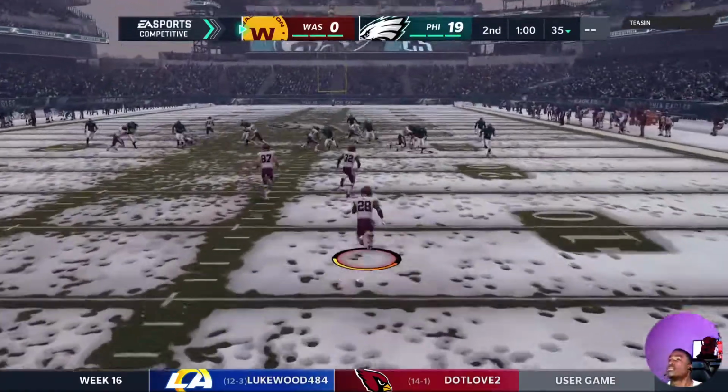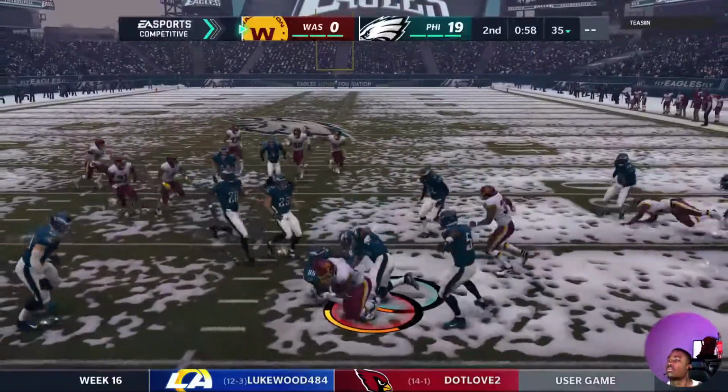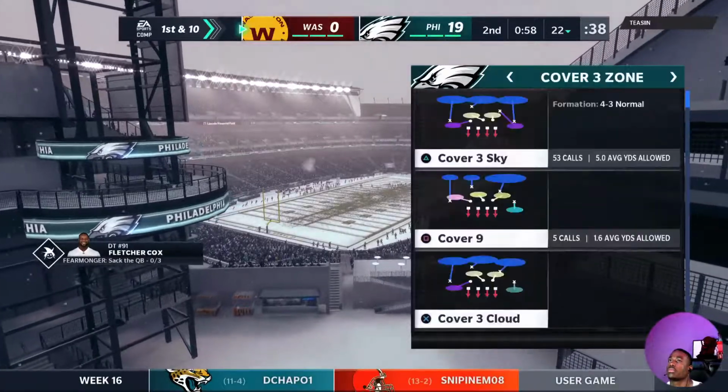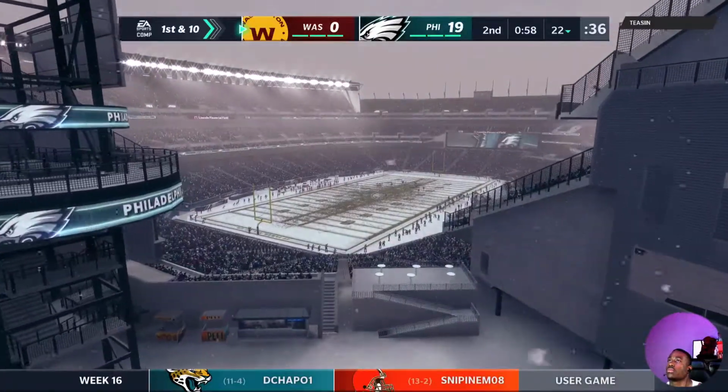Taken about 7 yards deep. And he returns this to the 22. Takes over 1st and 10 at their own 22-yard line.